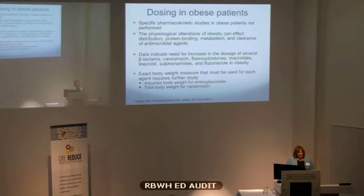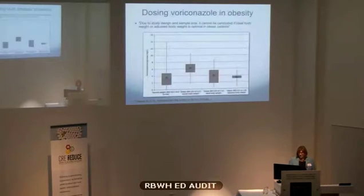And one of the challenges is really when we look at how we adjust for increased body weight. There are multiple formulae that we can use to adjust for body weight. We can look at adjusted body weight, we can look at total body weight, we can look at ideal body weight. And it's really not clear for a number of antibiotics which of these formulae we should use to adjust our dosing.